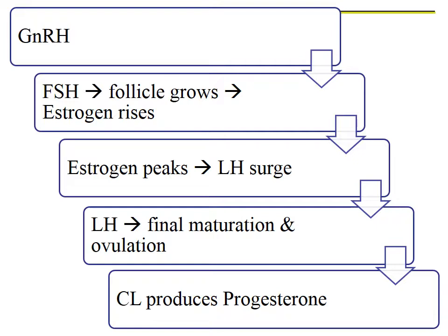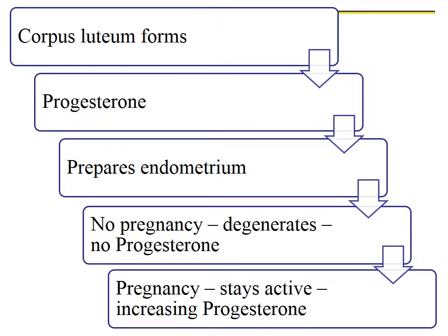ovulation. The oocyte, with its corona radiata, are released, and the remaining granulosa cells develop into a corpus luteum. That corpus luteum secretes progesterone and some estrogen for the next 2 weeks. During the luteal phase, rising progesterone prepares the uterus for pregnancy.